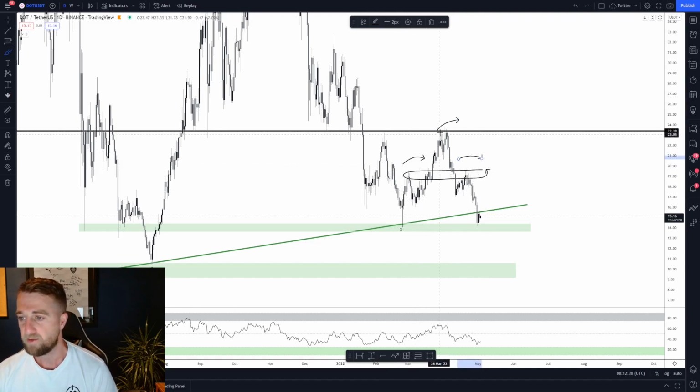We got the neckline, the head, the left shoulder, right shoulder, and then a dump. So that's what's happened there, and that probably has played out now. So what you're looking for is a bounce off this support level here. If we can regain up to this neckline, up at around $19, $20, then hopefully there's a good chance that we do start pushing up to 23.30.